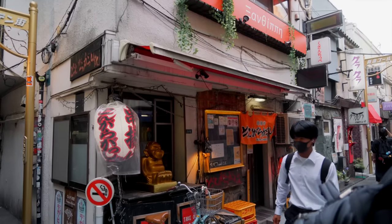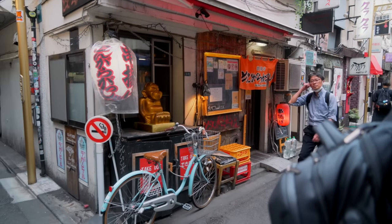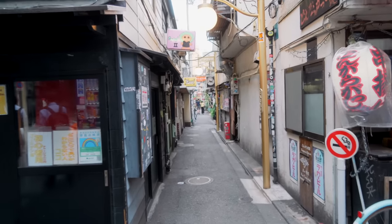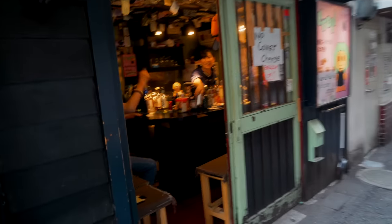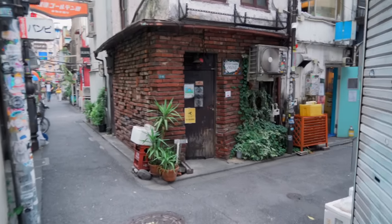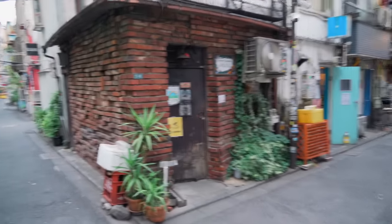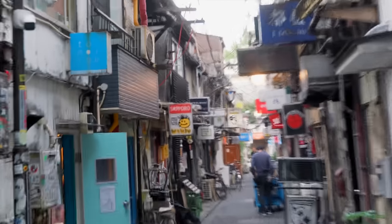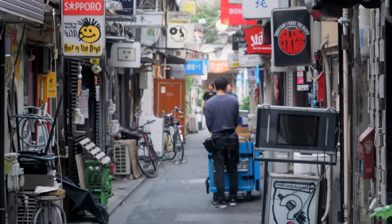So I think this area is called Golden Gai and it's got a lot of bars and alleyways that you go down and you can drink in. You just go drink inside them, they're really small. The alleys are tiny and they're all tiny little bars that you can go down. Look at them all. Dean was saying there's actually rickety ladders to some of these and these are bars as well. Look at this.